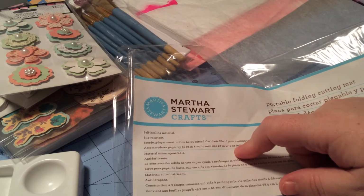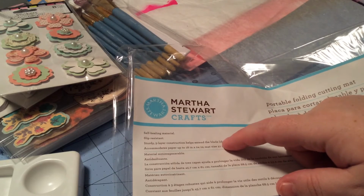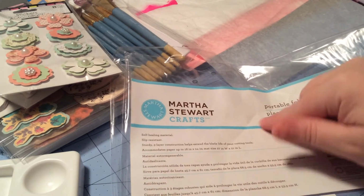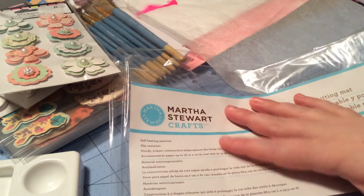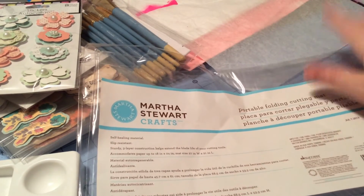I don't remember what the regular price is, but the clearance price on this size was $11.99. And then I know that the smallest, the 12 by 12 mat, or the one that holds the 12 by 12 paper, was on clearance for $5.99, which for these awesome cutting mats, I don't really think you can beat. So I was super excited about that. So those were all the Martha Stewart things that I bought.